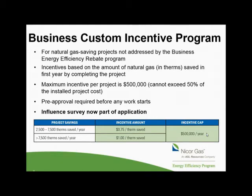And the reason we want to have a pre-approval submitted before the work begins is that we want to make sure that the money that's available actually influenced the project or moved it forward. So it was something a customer was thinking about doing, but because there's money available, now we're definitely going to go through with it. That's kind of the intent of the whole program.